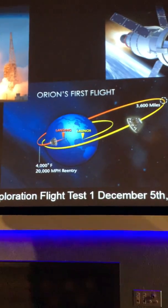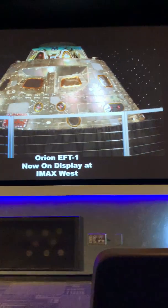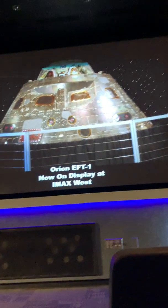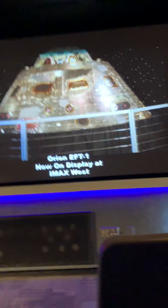Now, this same vehicle, the Orion EFT-1, is now on display here at the visitors' complex. You'll find it located over near our next building in an exhibit that we call NASA Now. So please be sure to go by and visit this remarkable spacecraft. Now, the EFT-1 flight is very important because it allows us to take our next step in the program.